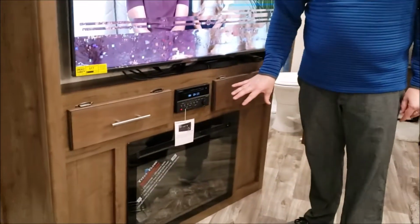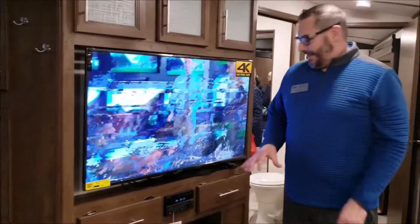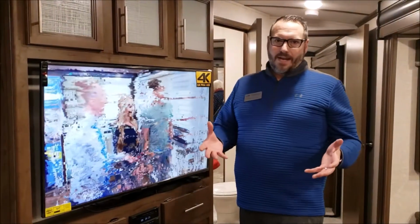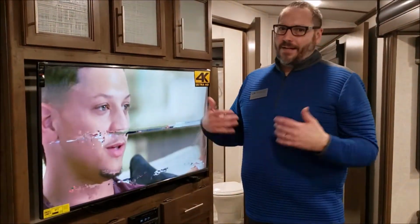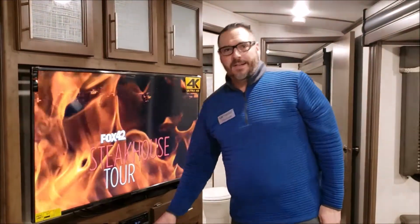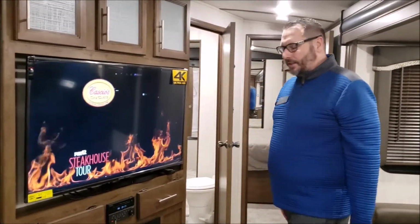Fireplace over here underneath the TV. A lot of people think the fireplace is just for looks, but it's not. It is actually a 5,500 BTU electric heater. So if you're at a campground, you paid your nightly fee, it includes water, electric, and everything else. That's actually free heat. So you can heat your coach and not use up your propane. So that's a really, really cool feature.